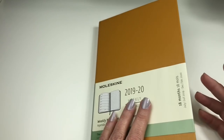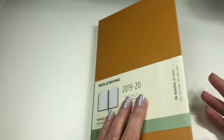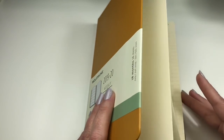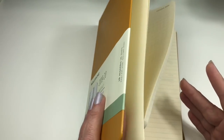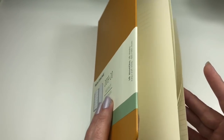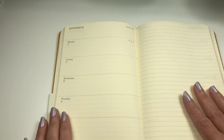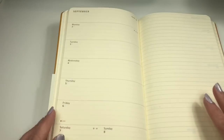And number one, I don't want to order a real Hobonichi and wait for it to arrive. And number two, obviously we can't buy one locally where I live, but I did want something that was set up kind of similar to the Hobonichi weeks. And so that is where this planner came in.